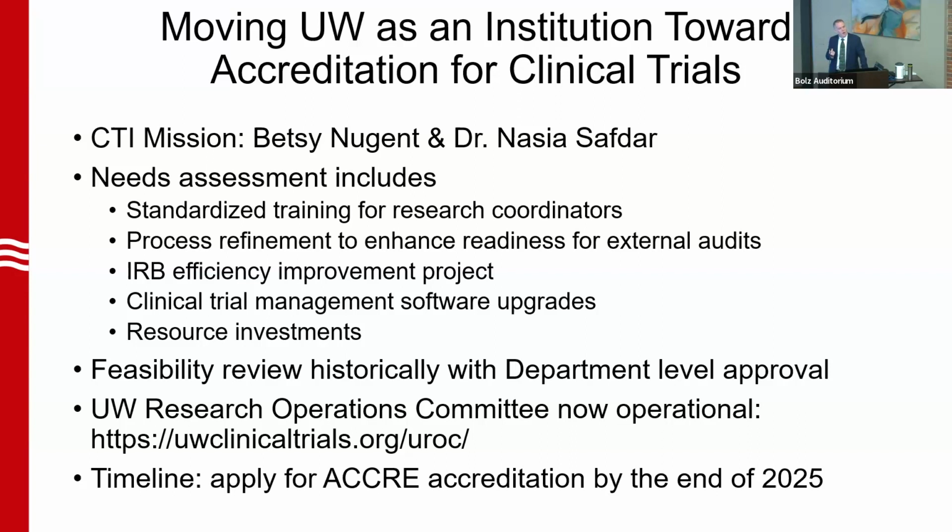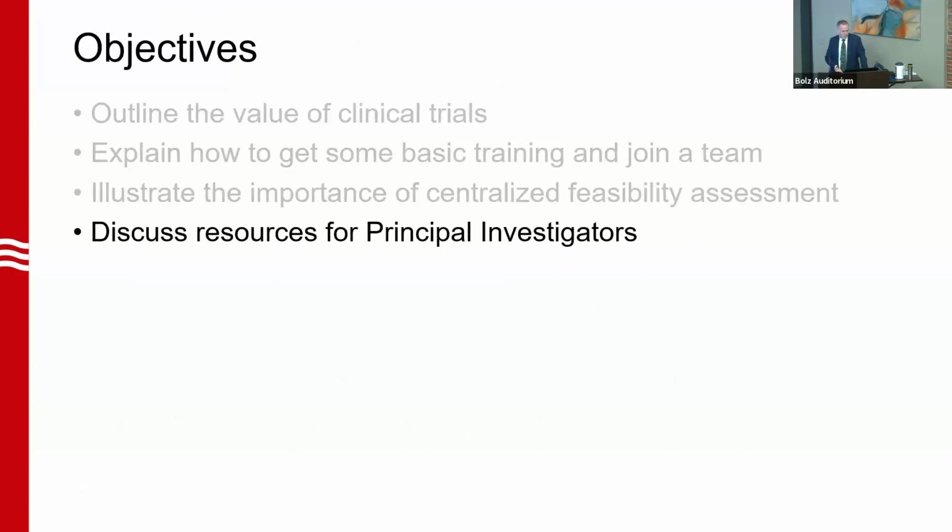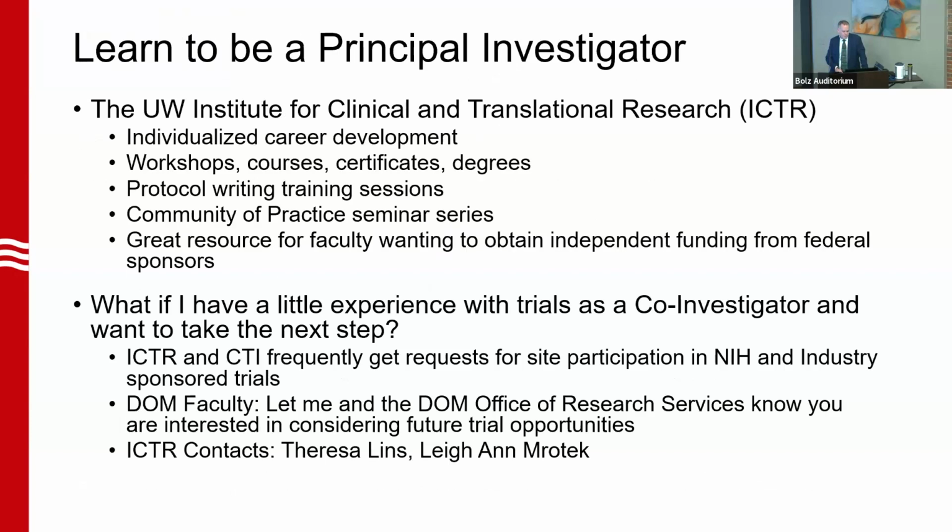ACRE is an accreditation body for clinical research, and I've heard that our timeline to apply for accreditation is coming soon. Having that accreditation will help us stand up as an institution if, for example, we get audited by the FDA for a trial that goes sour for whatever reason. So there are lots of resources if you're thinking about becoming a principal investigator.